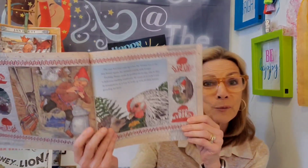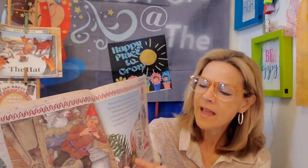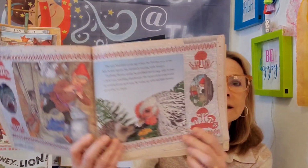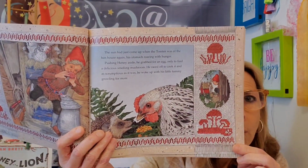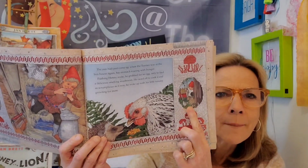Maybe if he puts all three of those things together, that would work. So there he is, sneaking off with the mushroom. There's Henny and Hedgie discussing what they will do next, because they know he's going to come back for more. He's just never satisfied, this little Tomten.